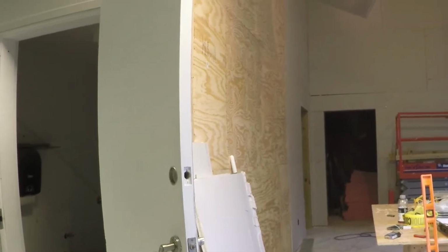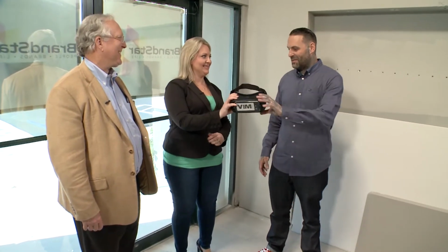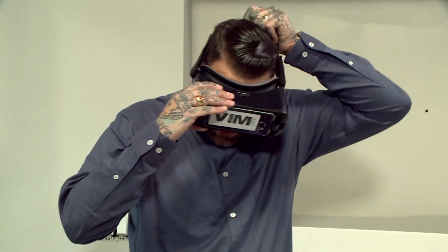Nice. This is the main lobby. This is the first thing people are going to see. As you can see, it's unfinished, but looking forward to seeing what it'll look like. Would you like to see it now, what it will look like? I would love to see it.